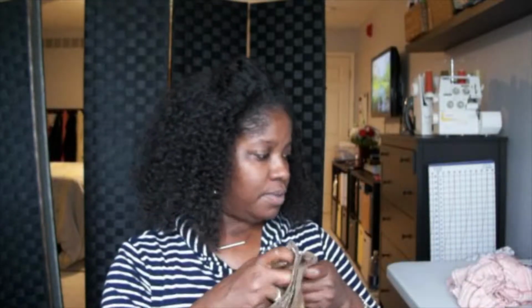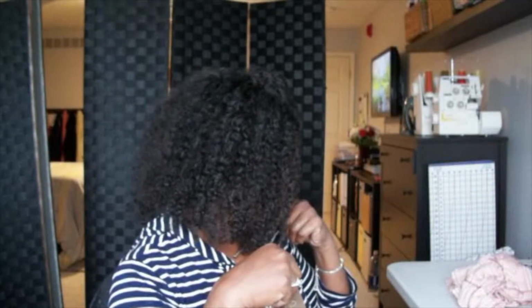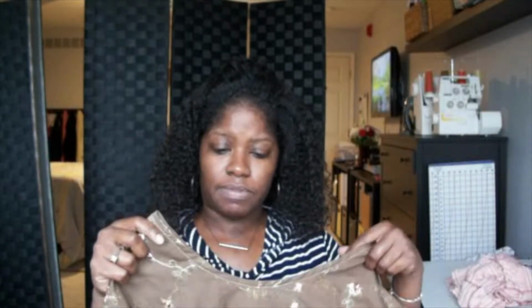So I really like these, so I'm planning to make a few more using the fabric that I have in my stash. I know I have a cotton, actually it's a seersucker in a white and blue stripe. So I think I'm going to make another one out of that fabric. I think I have something else that I was thinking I can make another one out of too. I can't think right now.